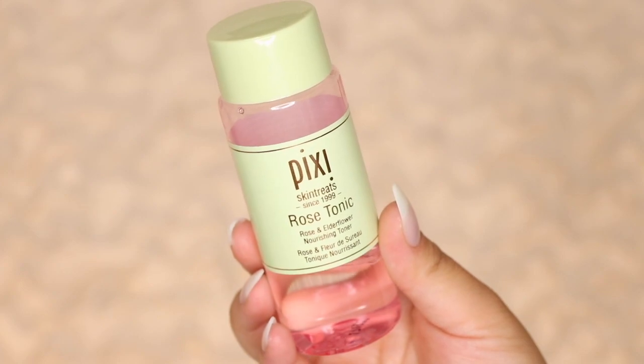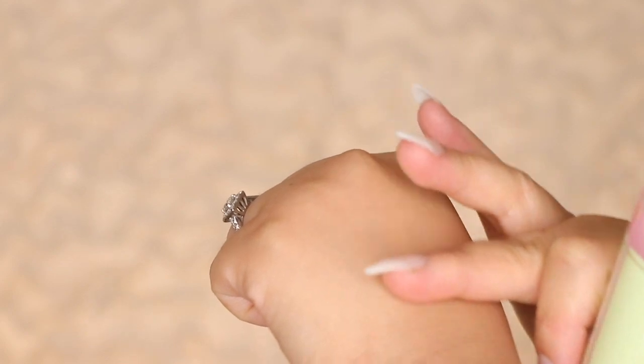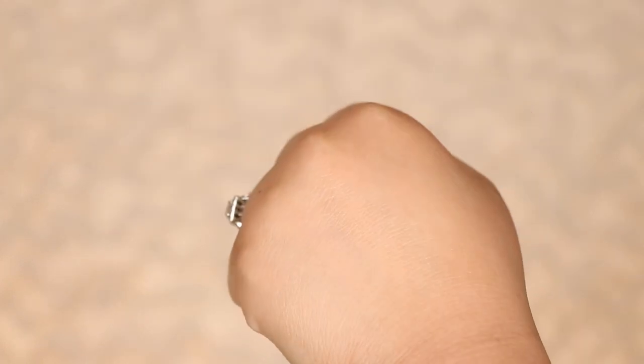The other toner that I've been really loving is the Pixi Rose Tonic because it minimizes redness and calms the skin, and it's also really hydrating.